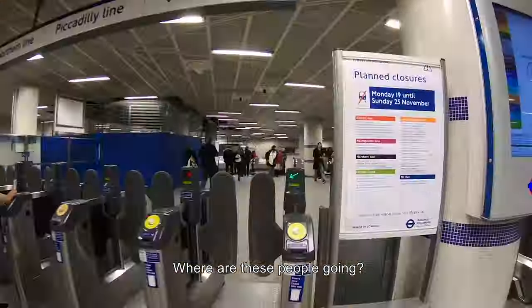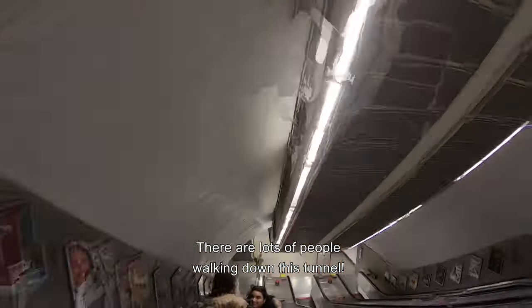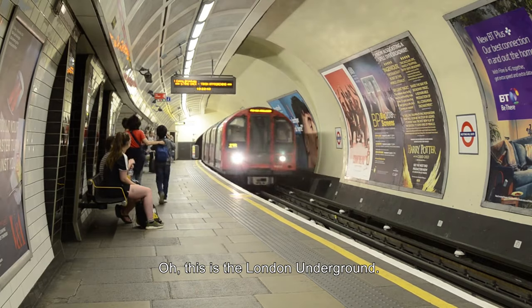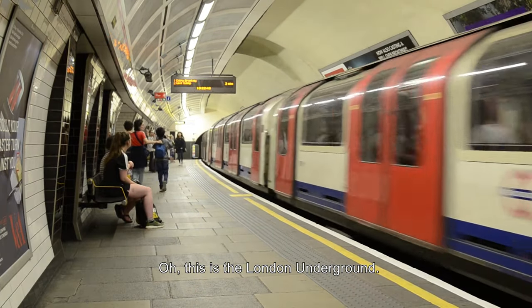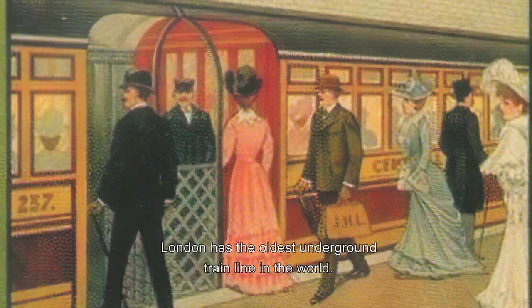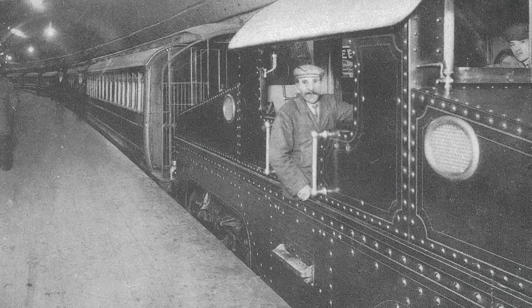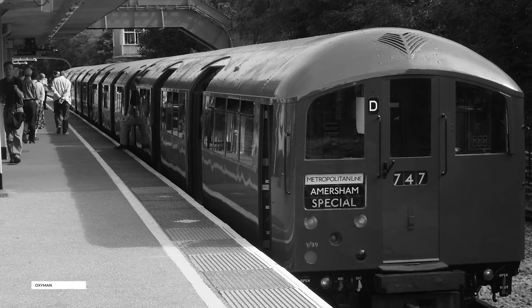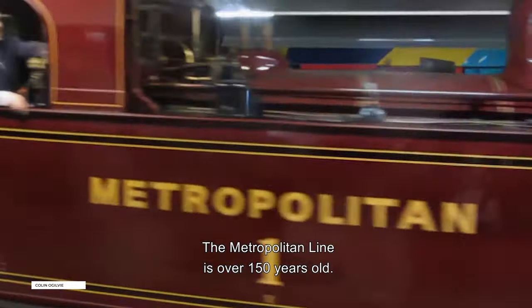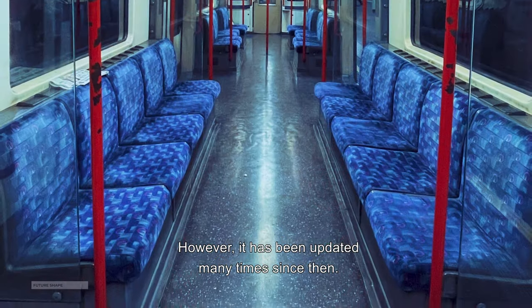Where are these people going? There are lots of people walking down this tunnel. Oh, this is the London Underground. London has the oldest underground train line in the world. The Metropolitan Line is over 150 years old. However, it has been updated many times since then.